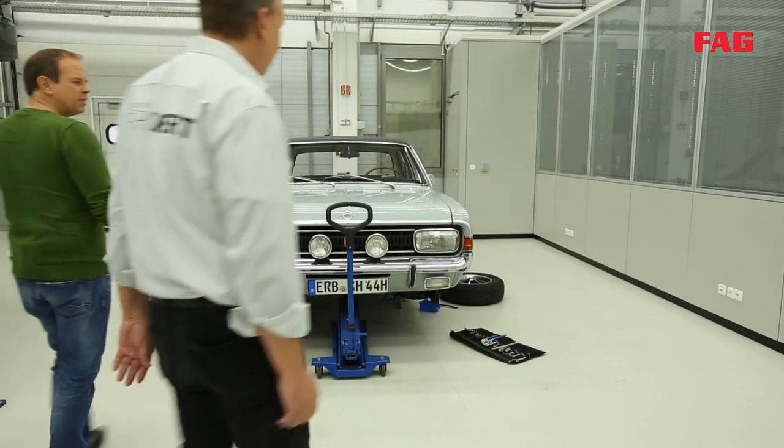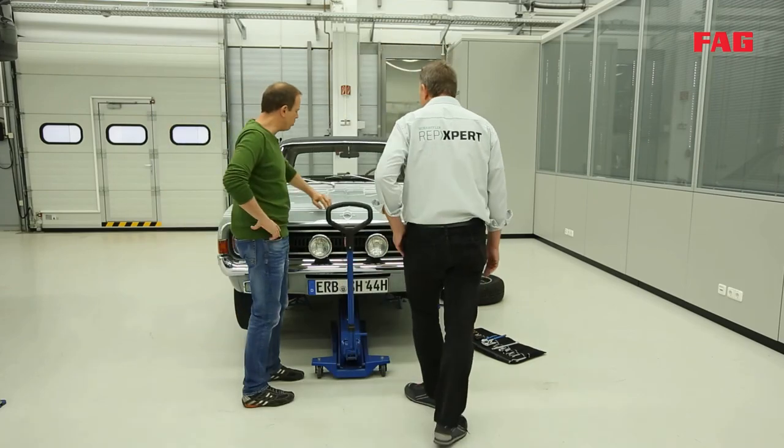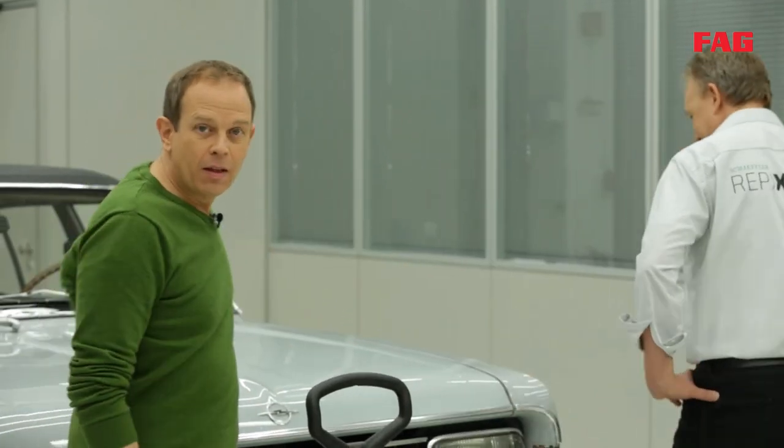I understand. Well, Ralph, that was fascinating. I had no idea that there was so much know-how hidden within a wheel bearing. That's the reason why we offer training courses dealing with wheel bearings, because people often think that there's nothing to it. Yes. But now you've seen what happens behind the scenes. Yeah, absolutely. So, everything's clear? I think so. Good. Then I can go back to taking care of my classic car.